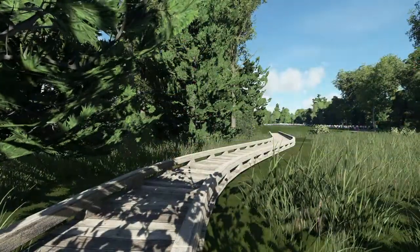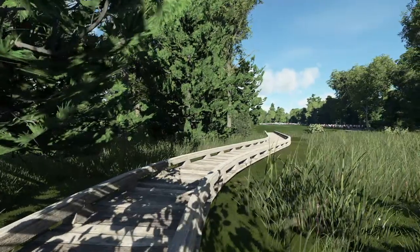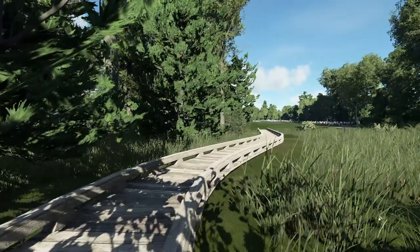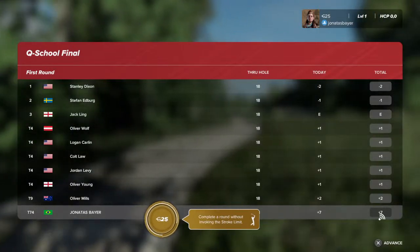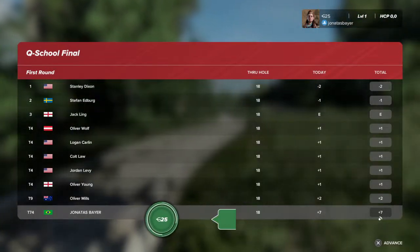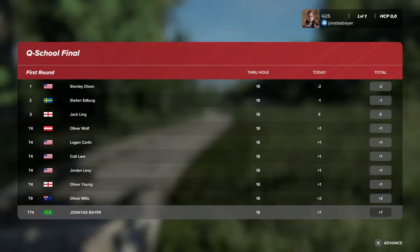And with that, this player has finished their Q School final. But Rich, unfortunately, they didn't manage to make it to that all-important top 50 and won't be able to advance to the Korn Ferry Tour next season. However, on their side is the opportunity to do it all again next year.